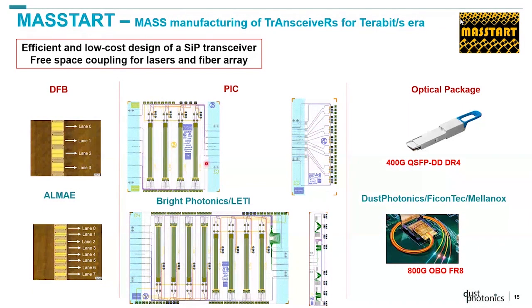Then we have the PIC design from Bright Photonics and Leti, which will be described in this conference. And then the packaging is carried out by DustPhotonics, Icontech, and Mellanox. The same goes for the 800, which is a WDM solution. It will not be, of course, a transceiver. It will be more of an onboard optical engine.